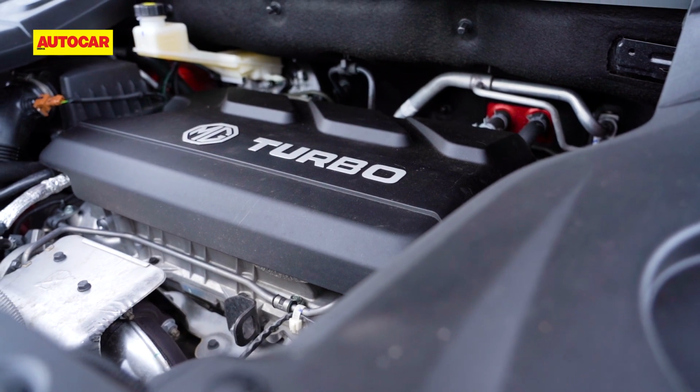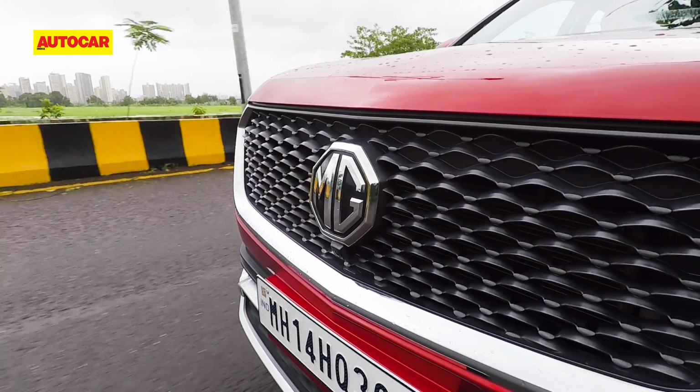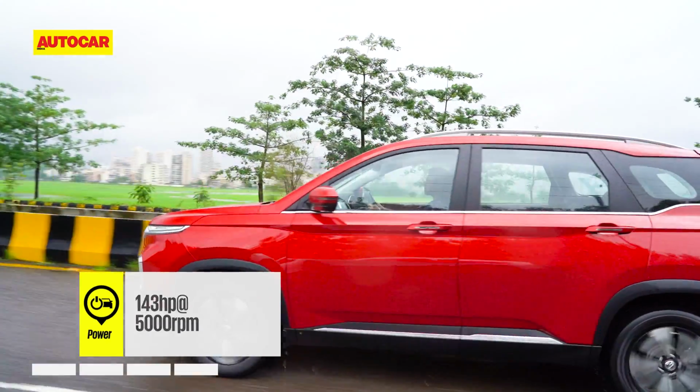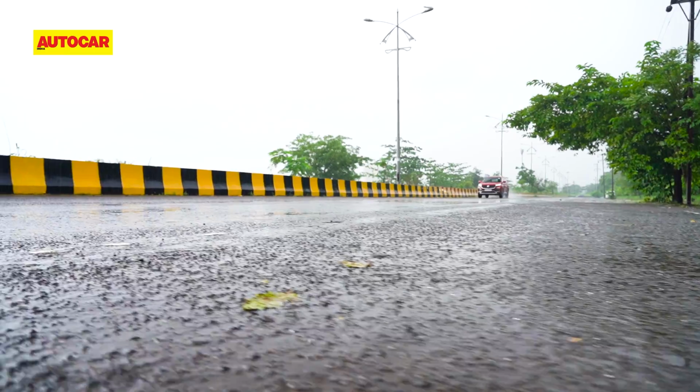The focus of this video will be the petrol engine and the automatic transmission. What you should know is that this is a non-hybrid version of the 1.5 litre turbo petrol engine, and this automatic is a 6-speed dual clutch transmission.